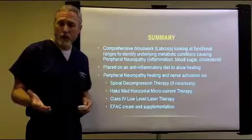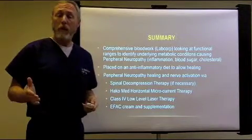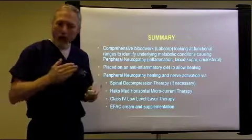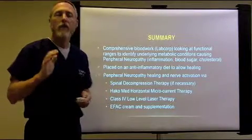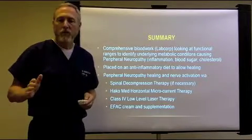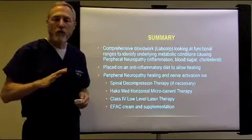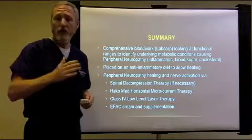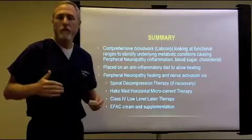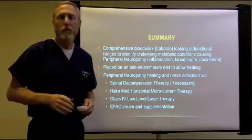And then we do a follow-up visit to go over a comprehensive treatment plan with you, and lay out what needs to be done to get you better. Patient after patient after patient, within 3 to 4 months, that's typically the average treatment time, get dramatic results and improvements with this comprehensive approach with peripheral neuropathy.